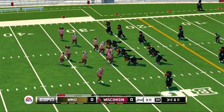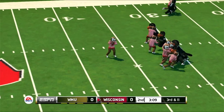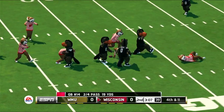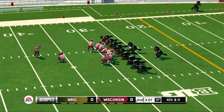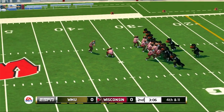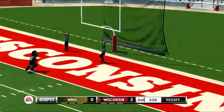Here's play number 10 on the drive. Here we go. Quick strike to the back, and he drops it. That'll bring up fourth and long. And we should be seeing the kicker here. Good stand by the defense to keep them out of the end zone on this drive. It's fourth down. So the kicker comes out. He'll try to put 3 points on the board. He gets it up, and it's good.